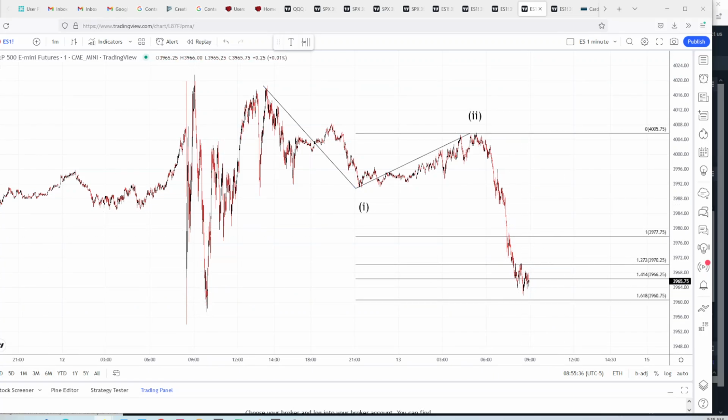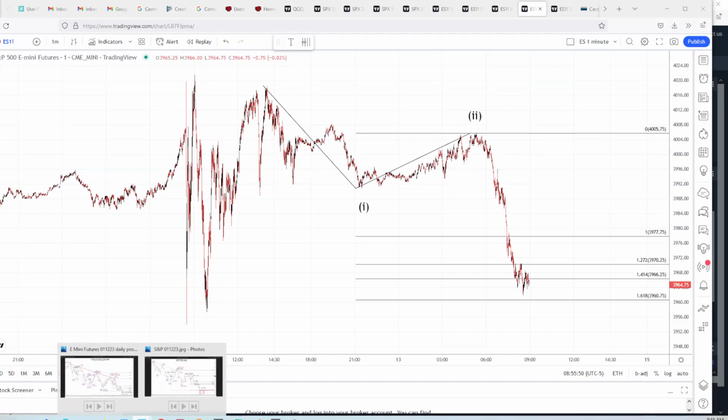Let's do a text if we can. That thing is off a little bit. Once 3 is done, we get a 4 up and then a 5, and we'll see where that ends up going. I think I have some pictures on that that'll show it a little better.